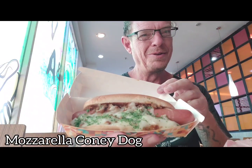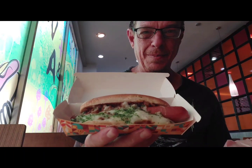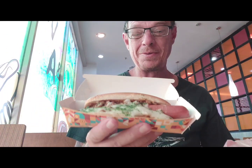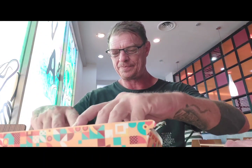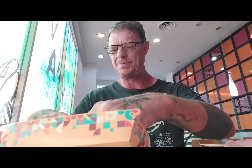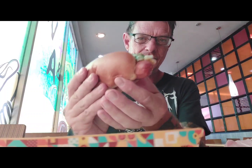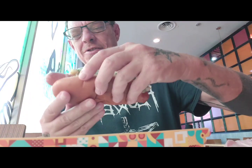Now, I know you want me to do the blueberry burger, but it's coming. So next up, the mozzarella hot dog. The mozzarella Coney dog. Like I said, a Coney dog has chili on it. And I see there is chili at the bottom of this. So let's give this a try.